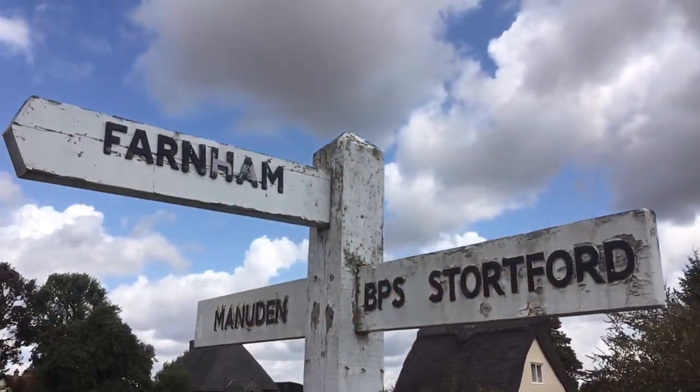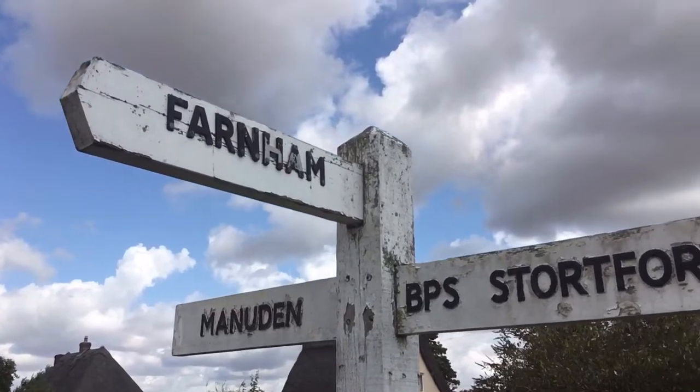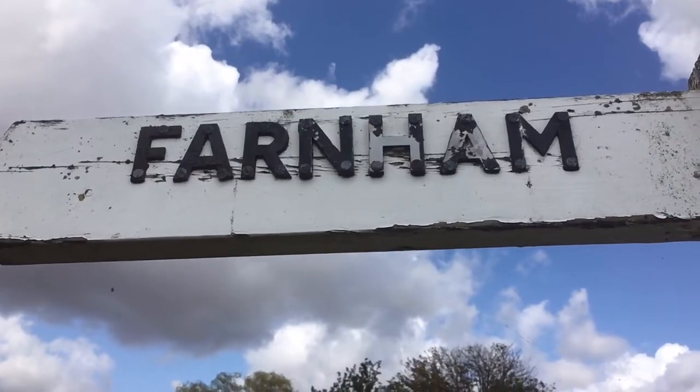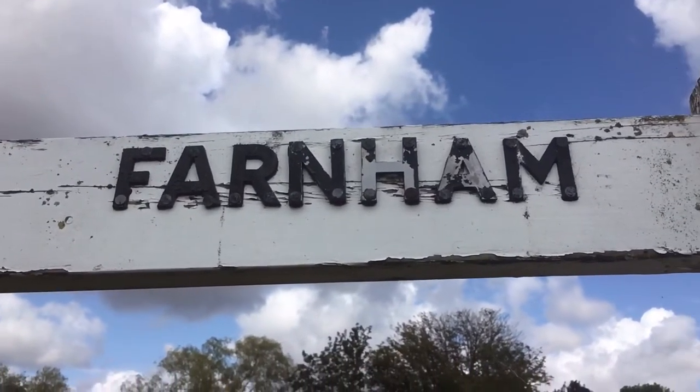Today we are going to talk about the old wooden finger signpost. Let me tell you a little about it. Do notice that the old wooden finger signposts are all in uppercase. And of course, as I said earlier, the big new ones have an uppercase letter and then lowercase, because they reckon it's easier to read.